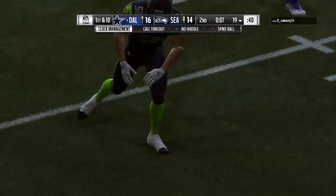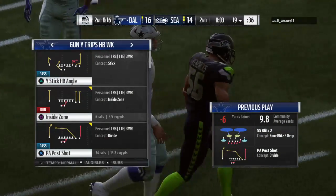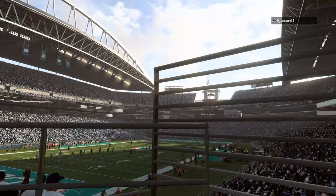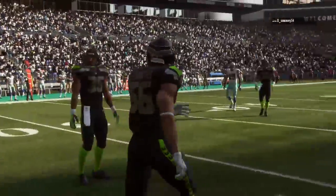He'll look to throw. And he can't find anywhere to go with it. And he goes down. First half in the books. You're watching the NFL on EA Sports.